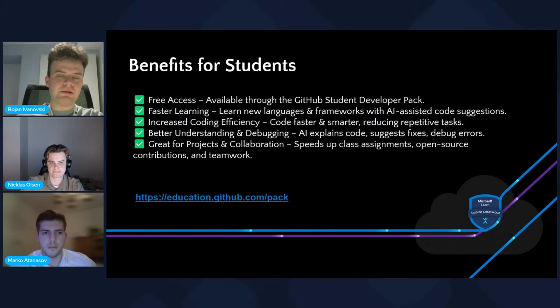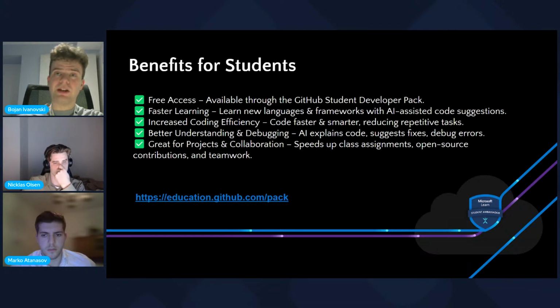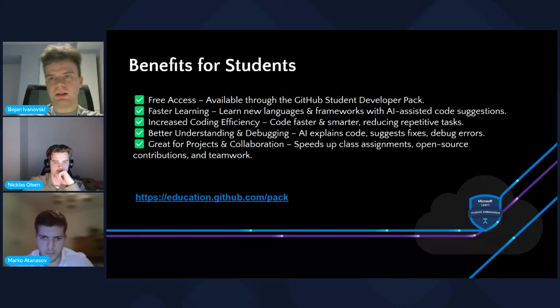And not to forget to mention that Copilot has a lot of benefits for students, and us as students and as partners of Microsoft Learn Student Ambassadors can tell you that you have these amazing benefits at your hands. So firstly, you have free access to every, I would say, functionality that GitHub Copilot gives you. So you can try explaining stuff with Copilot. You can try solving problems that you have in your code, and so on. So you're not limited as a student on what you can use Copilot for.